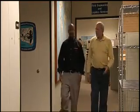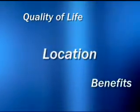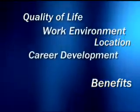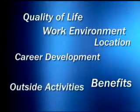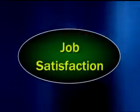Making a career decision involves more than just finding the right fit in terms of job responsibilities or technologies. Quality of life, benefits, location, supportive work environment, career development, outside activities, all these elements contribute to job satisfaction too.